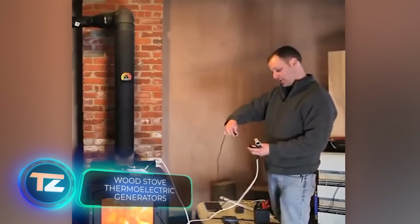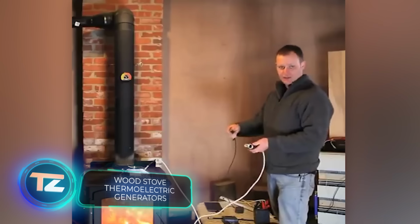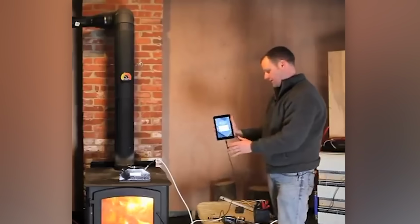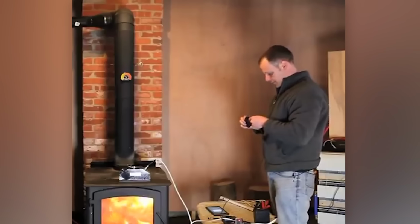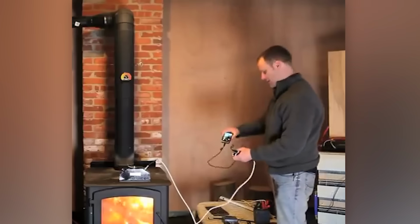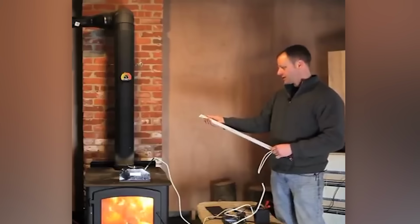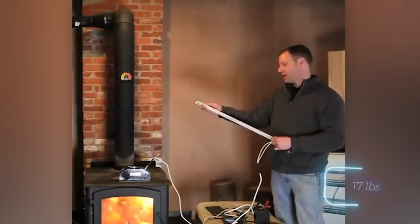These thermoelectric generators are designed for people who have wood and gas stoves, among others. They operate using the Seebeck effect, which means they convert heat energy from burning fuel into electricity. A standard model for wood stoves delivers 100 watts of power. It's easy to set up thanks to its small size and a weight of 8 kilograms.